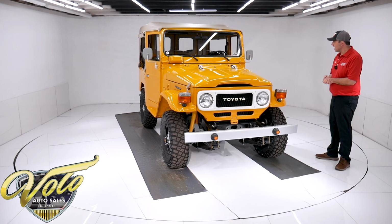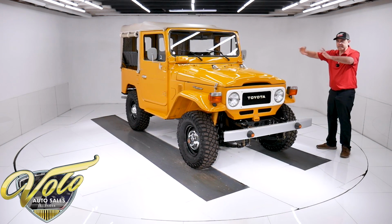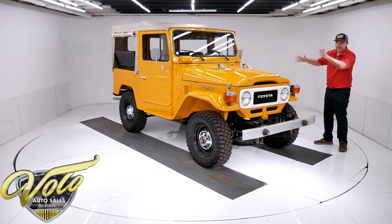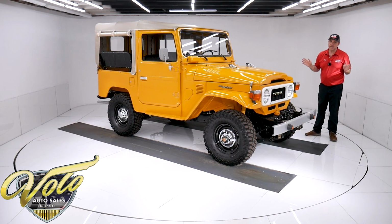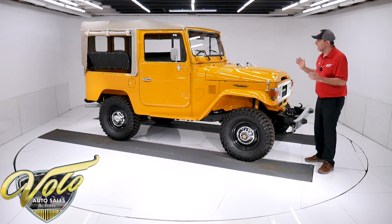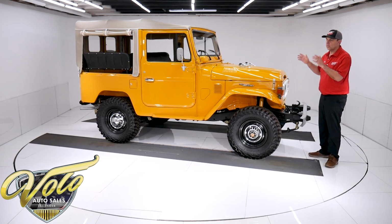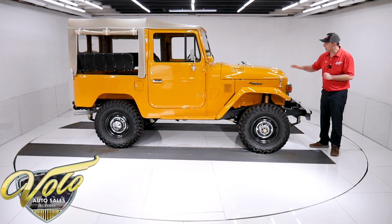The exterior, the body was put on a rotisserie. That means they could flip it around and work on it from every angle. Zero rust, zero body filler. They say there's absolutely no repairs done to this body. It's absolutely a virgin, rust-free, uncut body. It's repainted its original color.